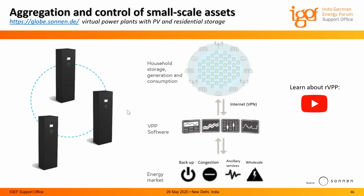And for example, if we talk about Sonnen, they're not just offering you the battery. You buy the battery, you become part of a worldwide community. What they do is they aggregate these small-scale assets, each 3 to 10 kilowatt hours mainly. So we have lots of households, and they manage this through an internet connection. And then they can offer backup and ancillary services. They have a trading license at the IEX electricity exchange. So they're managing your battery.